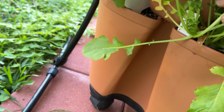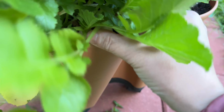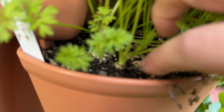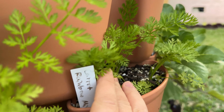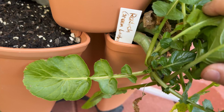And there's a radish here. They might be more ready, I think this one looks bigger. But carrots don't seem like they're ready. I see this one sort of coming out, but they're not really out yet. It's an Uzbek. Yeah, they're starting to come out. So maybe in a week or two they would be ready. The rainbow mix does not seem ready at all.